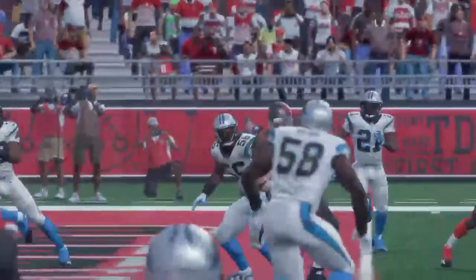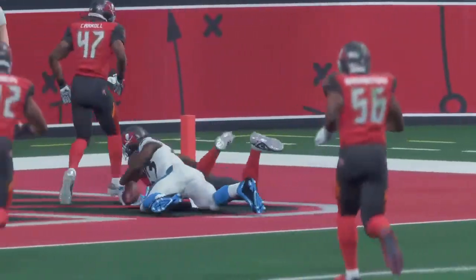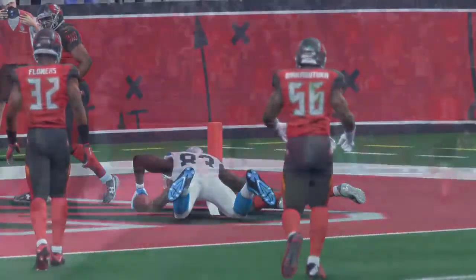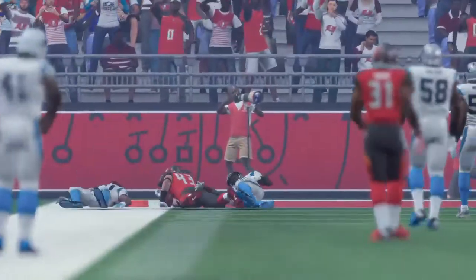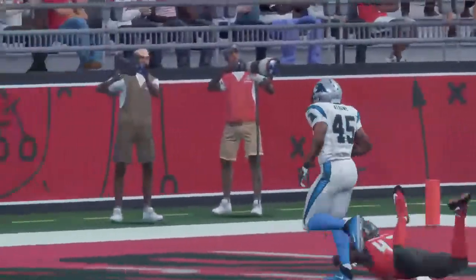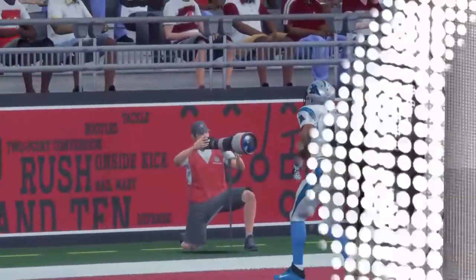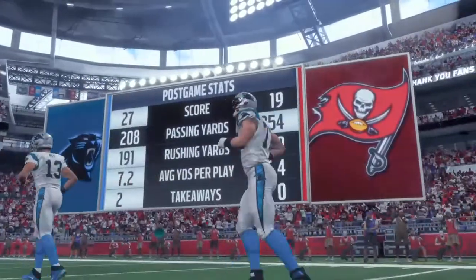So for Carolina, it's a nice win to finish off what's been an ugly first half as they move to 2-6. And they'll get another road test next week as they have to go to New Orleans to take on the Saints. Meanwhile, for the Buccaneers, they drop back to 500 now at 4 up and 4 down. And they'll try to get back on the beam next week as they'll head to Cleveland to take on the Browns.